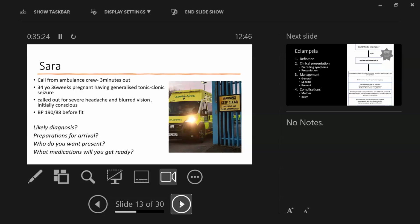Okay, so what preparations might you make for her arrival? You've got 3 minutes to assemble a team and assemble things that might be life-saving in the first 5 minutes of her arrival. So what preparations are you going to make? Remember, she's still pregnant at this point.